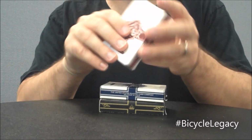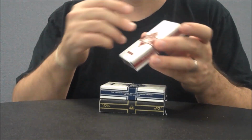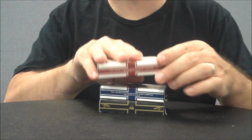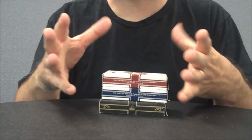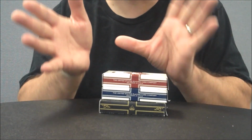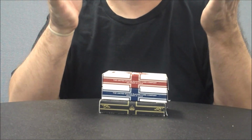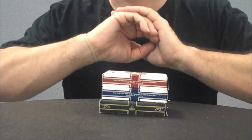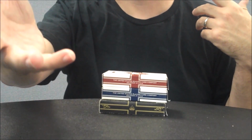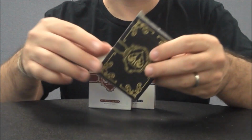So Bicycle Legacy is a true set of unique poker cards. That means everything's been redone. You've got hand-drawn courts, new aces, new jokers. All 3 of these decks have a new appeal and a very simplistic layout, but at the same time it has a very familiar feel in that it reminds you of a traditional Bicycle deck. So this makes Legacy a great deck all around for magic, cardistry, even poker games. So let's take a look at these 3 decks, and for this review, we'll be taking a look at the black deck.